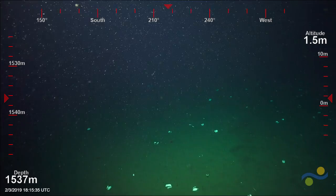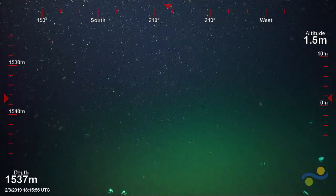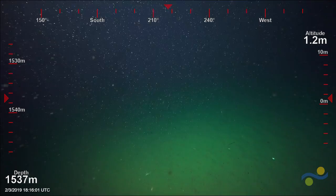Now that's interesting because our acoustic systems really, really like bubbles. Some of the water coming out of the vents, or in the form of seeps, is just gas. We've been coming across methane and various gases during this cruise, and some of our samples have been really saturated with gas.